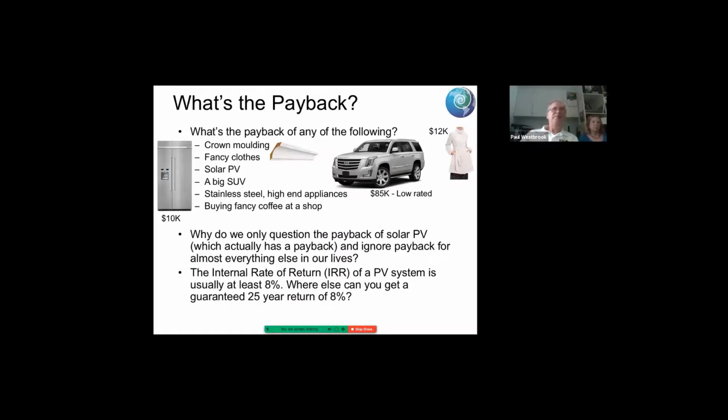And then payback. I put this in here because we've said this so many times. People ask, what's the payback? What's the payback? So here's a quiz. What's the payback of these? Crown molding on your house, if you put the fancy molding up there. How about a nice fancy outfit? Solar PV, a big SUV, stainless steel high-end appliances, buying your fancy coffee at a shop.